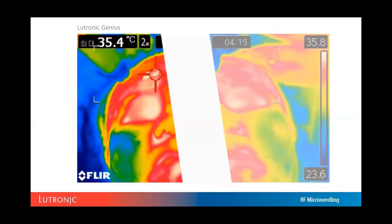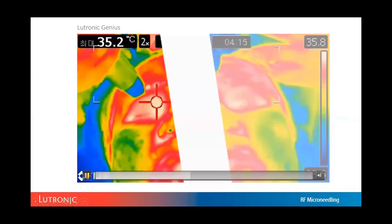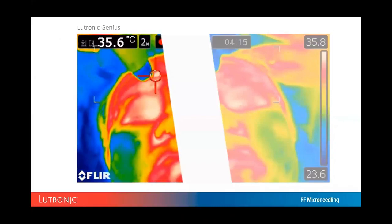So the Genius, again, during that half a second pulse or quarter second pulse, is actually monitoring the impedance, trying to make adjustments during the pulse to maintain constant power. So long as you keep a low enough power where desiccation doesn't occur, you can be assured you can deliver the full complement of energy that is on the screen.